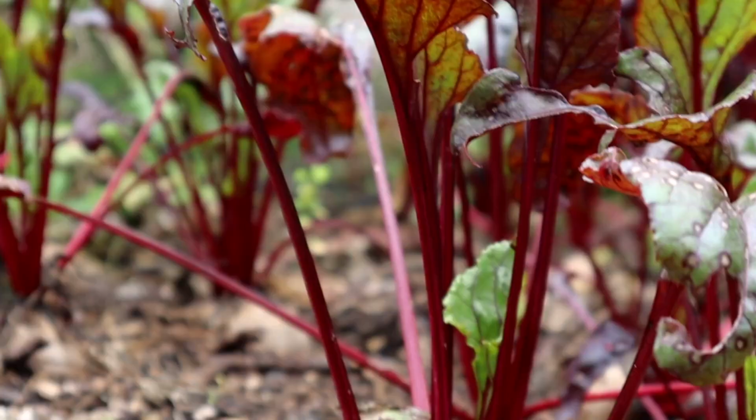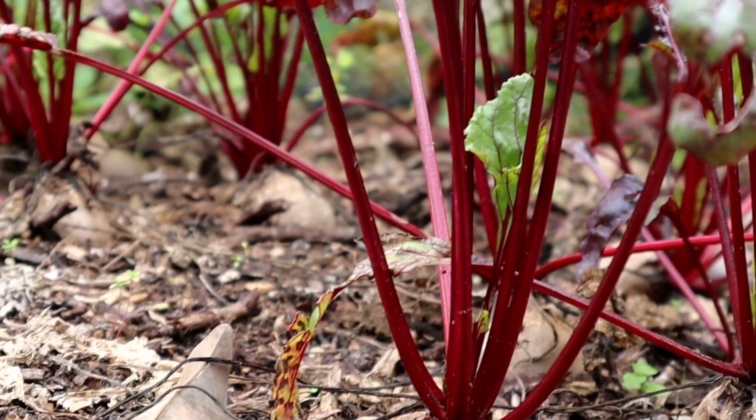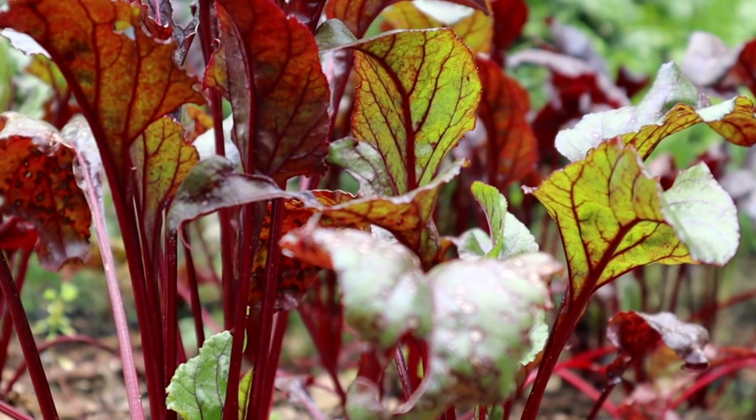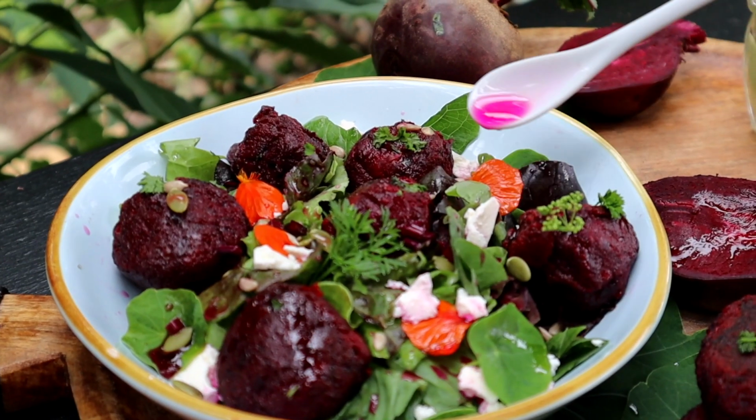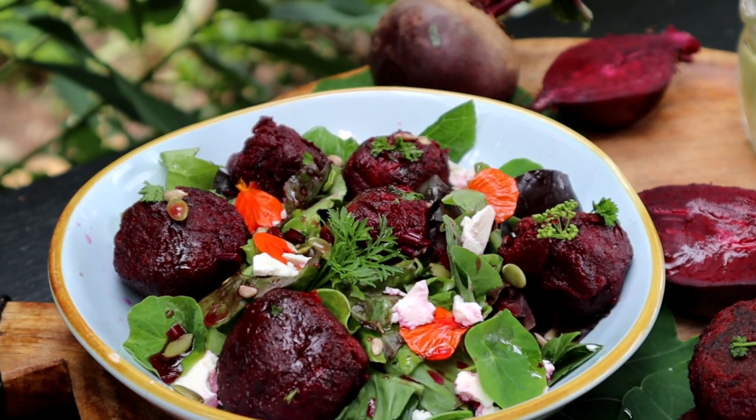Beetroot is a really, really good one to start planting now in autumn. One of the things I love the most about it is that you can eat the whole plant. So you've got the edible root obviously, and then you can also eat the leaves, and you can use those as you would spinach or chard chopped up in a stir fry in a soup, as well as you can blanch the leaves and use them as a wrap.